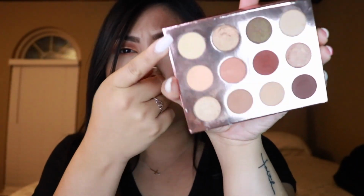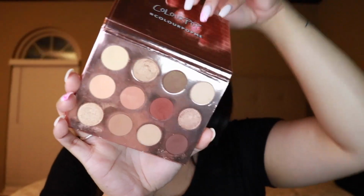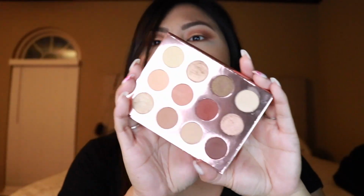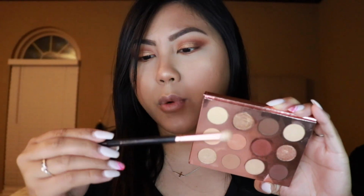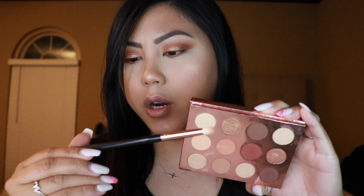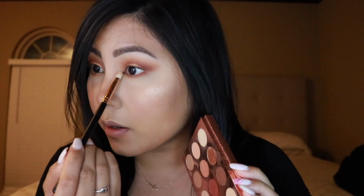And then taking this cream shade right here, I think it's in the shade Lock and Loaded. Yeah, Lock and Loaded. This shade right here. I'm taking the Morphe R41 brush and using that as my inner corner highlight.